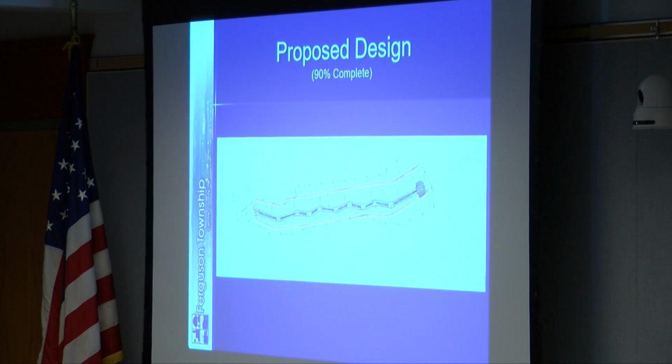The red lines on these maps, which are available, represent the proposed easements. The initial easement in the area was not sufficient. So towards the south, we'll be looking at some additional easement acquisition to satisfy the riparian buffer zones.